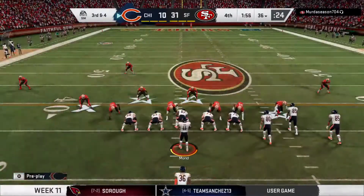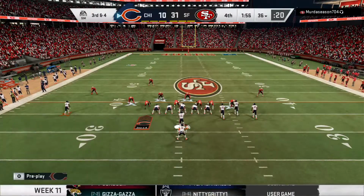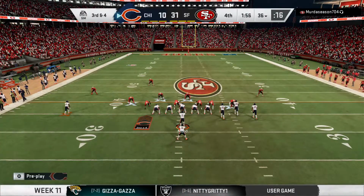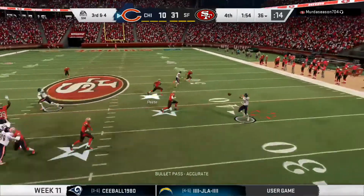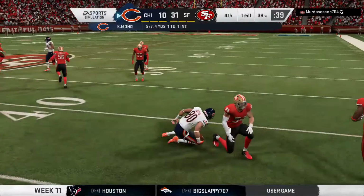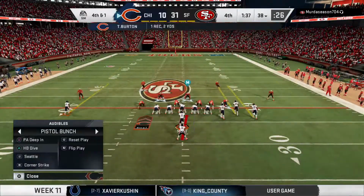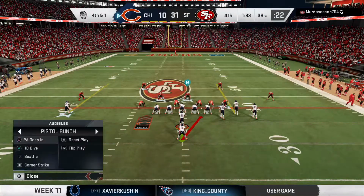So the Bears with the football here as we welcome you back. They face a third down now as they try to find a late score. He'll look to throw. This one into the hands of Burton, and he's going to be taken down here still a couple yards short of the first. 2 yards is all they'll get on the completion. It's fourth down.